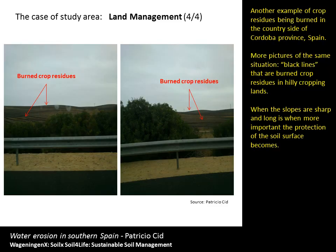Now, this is a set of pictures that I took in the countryside of the Córdoba province, very close to Córdoba city in southern Spain. You can see some crop residues that were recently burned.